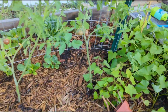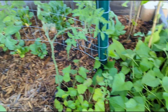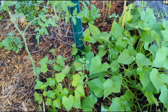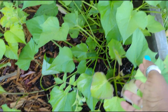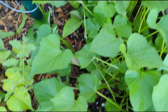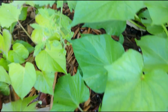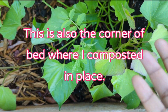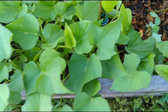Then on this side, here is my little volunteer patch. So this was the very last bed that I built, but I was kind of resting different pieces of yam, different things over here. So obviously I must have rested some sweet potatoes, because these are all volunteer sweet potatoes that popped up. And right in the middle of the sweet potatoes, I have a couple volunteer tomatoes. So I have no idea what kind these are, but it's free food, so I'm really looking forward to that. And these vines are really doing well.